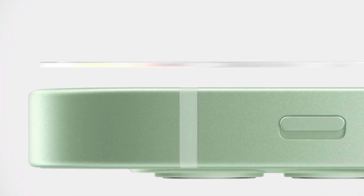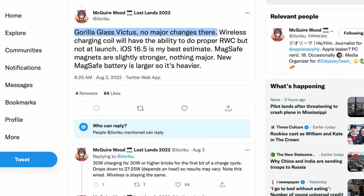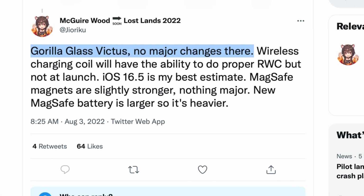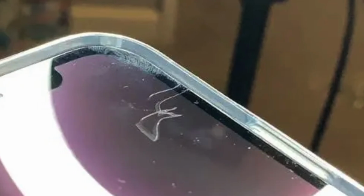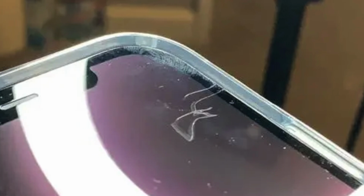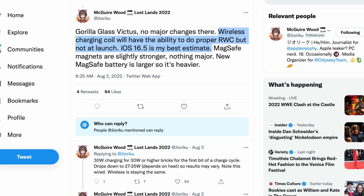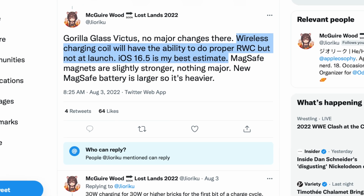Now, Maguire also believes we're going to see Gorilla Glass Victus on this, which is interesting because Apple does use a modified version of that, which of course they term Ceramic Shield, so maybe Maguire's mixing things up. And the fact he says no major changes does make me think this is going to have the same Ceramic Shield tech we saw with the 12 and 13 series. And I can't lie, this is disappointing because Ceramic Shield does scratch pretty easily, so of course I was hoping that Apple was going to resolve that with a new version of this tech, but yeah, maybe we see that next year instead.